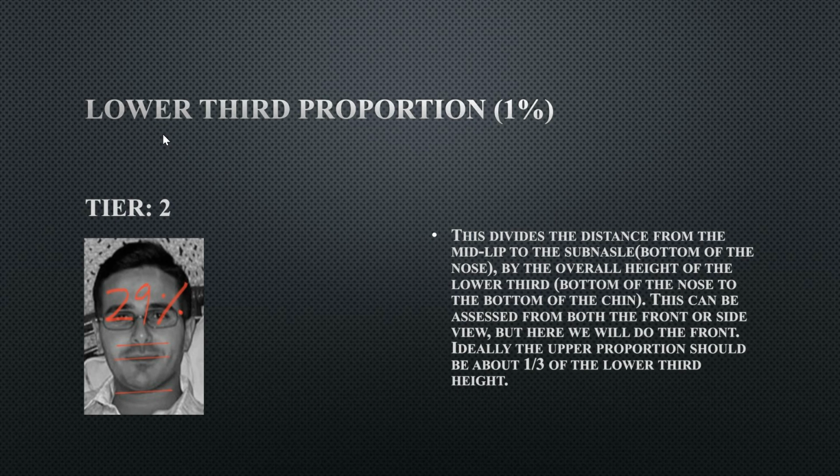Like I said before, anything within 3% of 33% is going to be within the ideal range, and anything outside of that 3% is going to be outside of the ideal range. So his is outside of the ideal range by 1%. This is still near to ideal, but preferably you want to be at least 30%. And this is not too bad though. His lower third isn't bad at all.